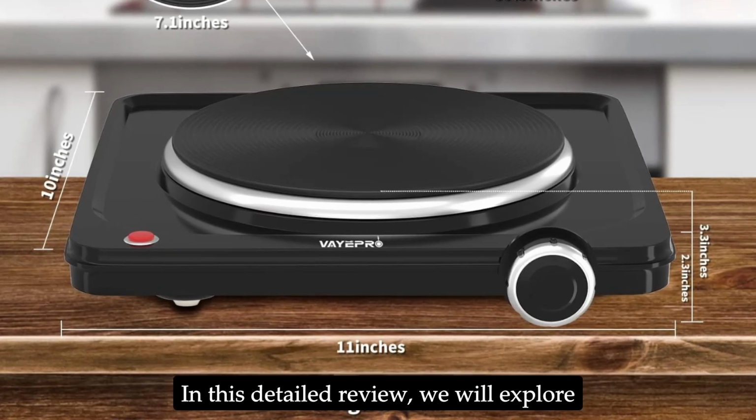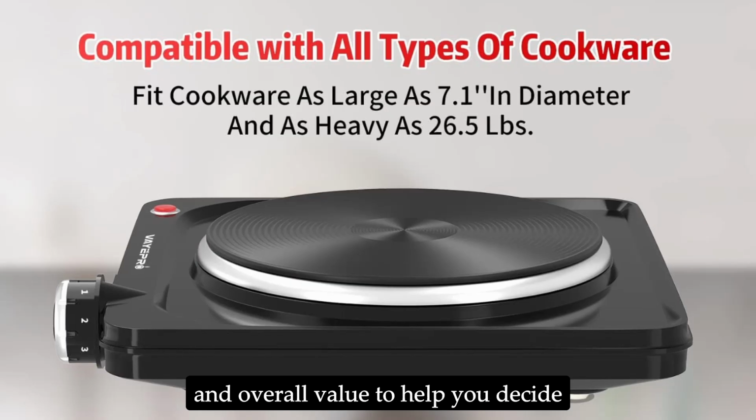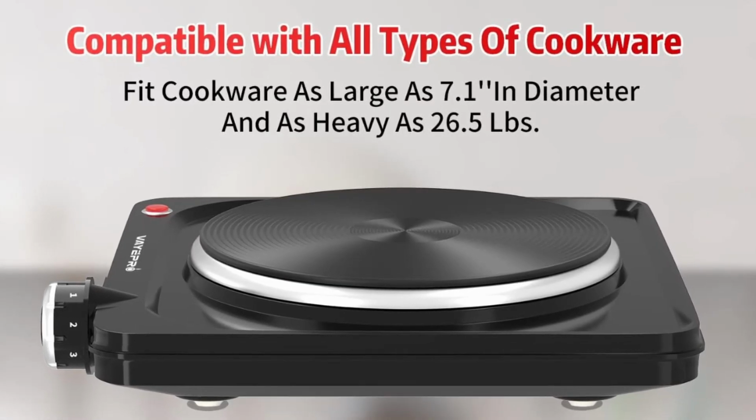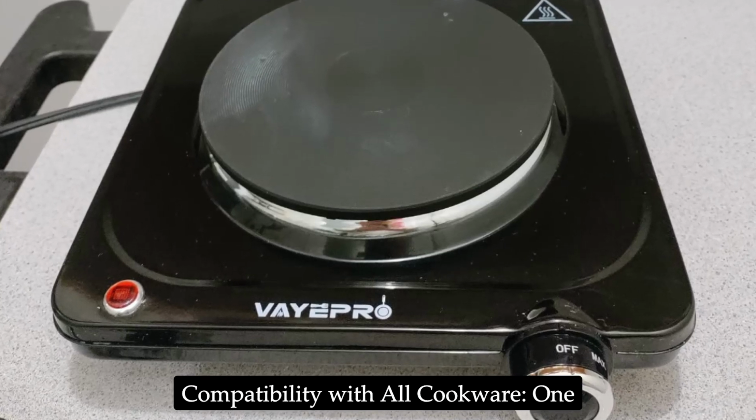In this detailed review, we will explore its key features, performance, safety, and overall value to help you decide if it's the right choice for you. Key features. 1. Compatibility with all cookware.